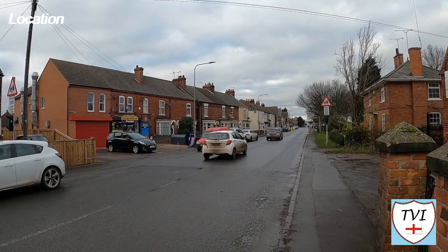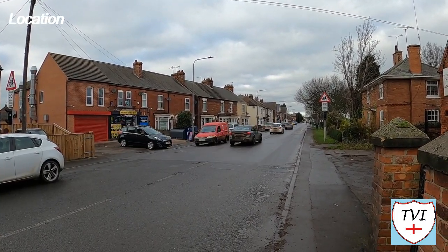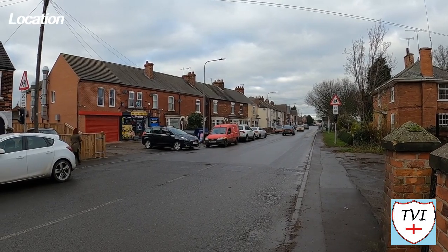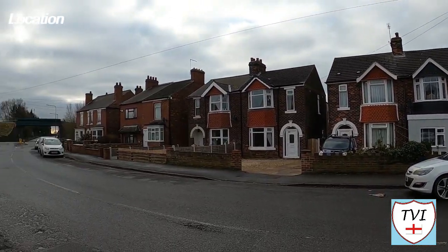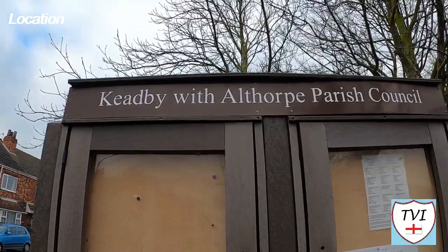Keadby is a village in North Lincolnshire situated just off the A18, west of Scunthorpe and on the western bank of the River Trent. We're back on the Isle of Axholme with this one touching another of its 12 parishes.